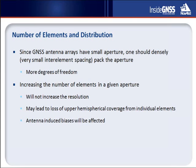But the last point, which is more important, is antenna-induced biases. As you know, antenna does induce biases, and for precision application, we have to correct for those biases. In adaptive antenna array, these biases depend on the interference environment. They change with the interference environment. So if you got a very strong coupling and you start nulling, the bias introduced by the antenna in the absence of interfering signal, in the presence of interfering signal can be very different.